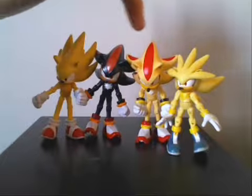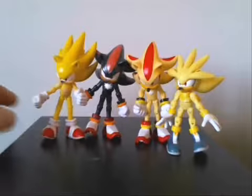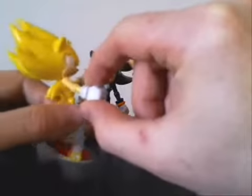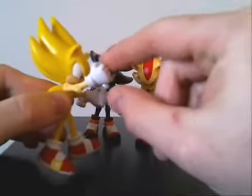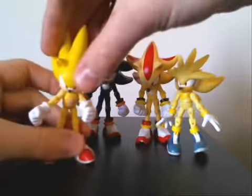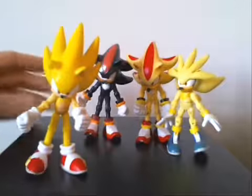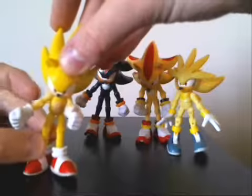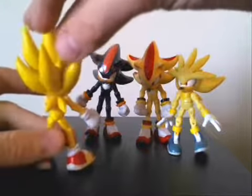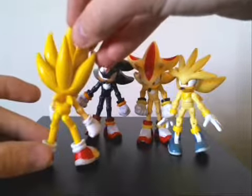Supersonic, Shadow here, Super Shadow, and I forget this character's name, but they are very articulated. They're very thin, so they are posable, but they can be top heavy and hard to stand up. Oh, is he gonna stay? Yeah, sometimes it's hard to stand them up because they do have thin limbs, but they're kind of neat action figures. I think these came out in the early 2000s, but you don't see them around that much anymore.